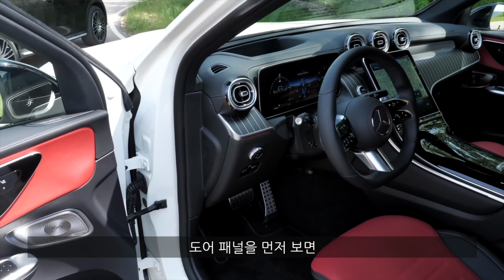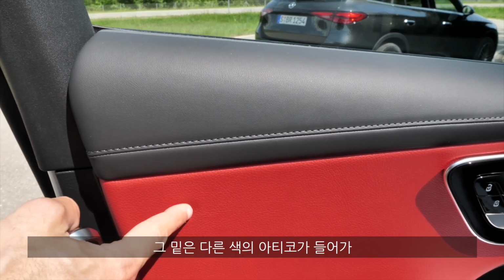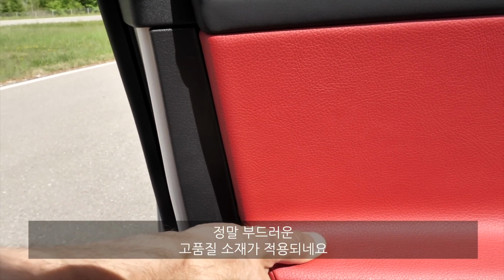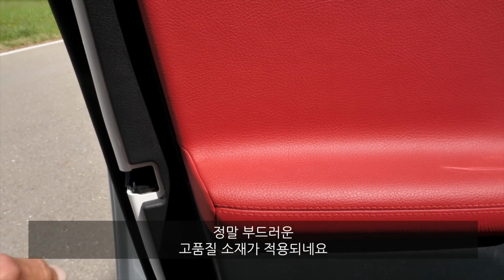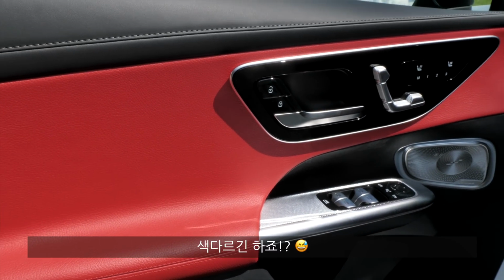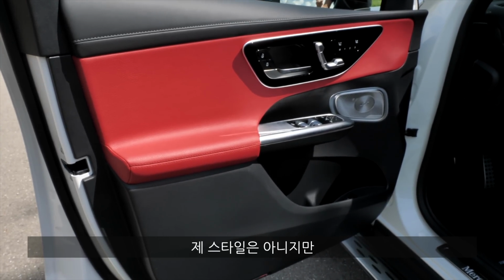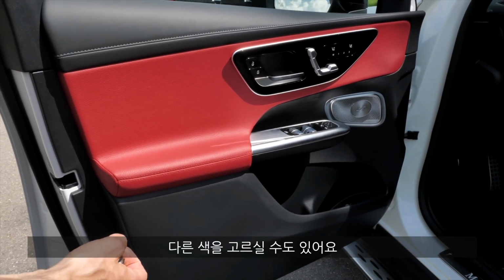Let's begin at the inside of the doors first. Here, this is an artificial leatherette, so this is all animal free. Here as well, very soft, high quality, so great high grade leatherette. Of course, the red is a little bit special. It looks interesting with the white vehicle. It wouldn't be my choice, but of course you can get different colors here, no problem.